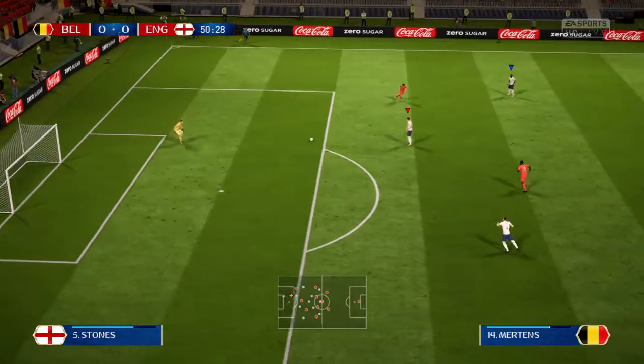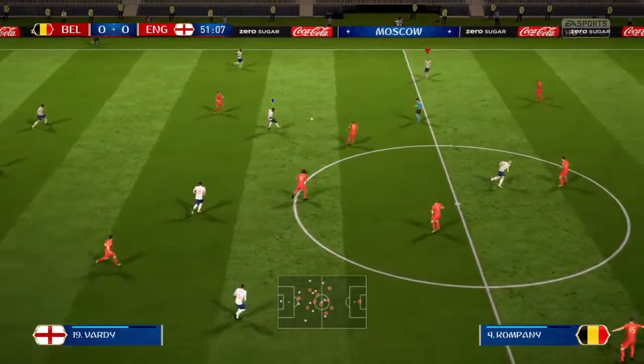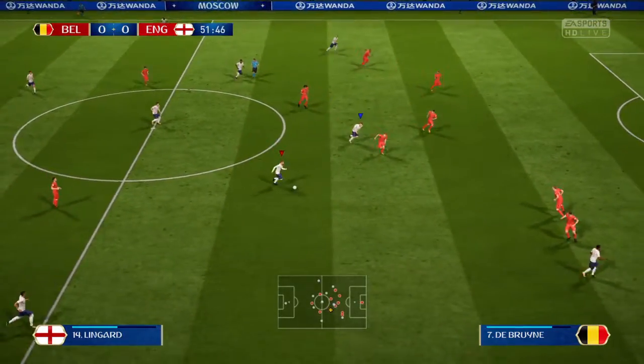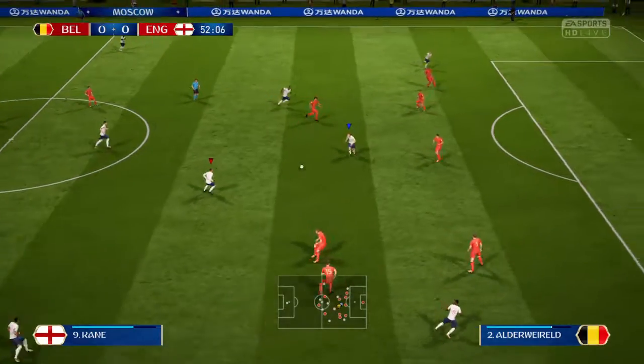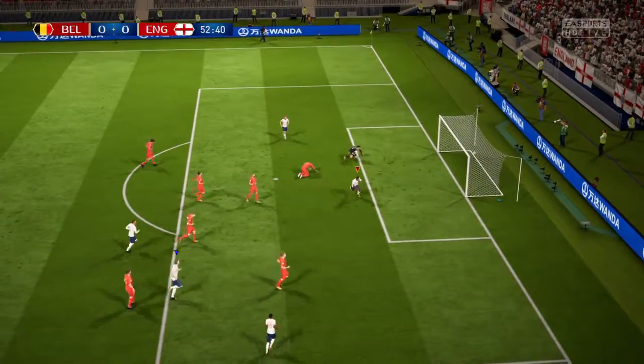Yeah, I think he'd beaten the keeper, but just not got it within the framework of the goals, and he's a bit unlucky. Vardy. Now Lingard. Now here's a chance to get at the opposition. Great ball from Kane.